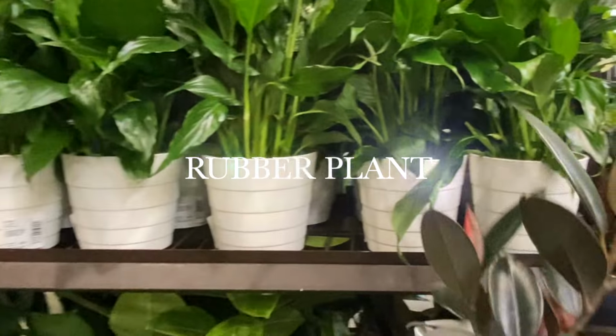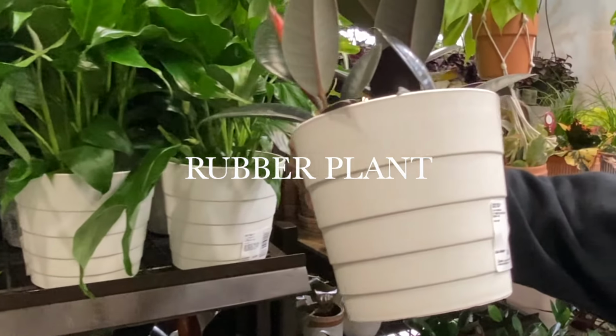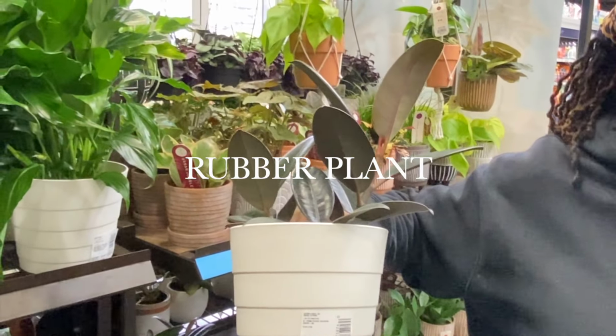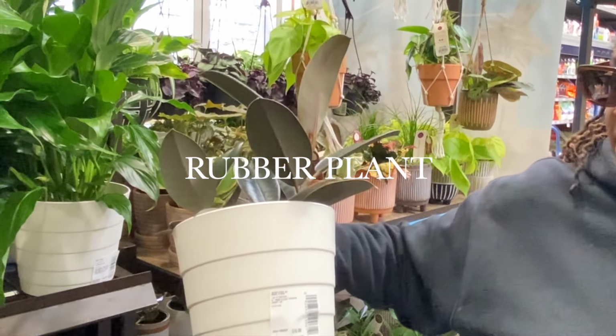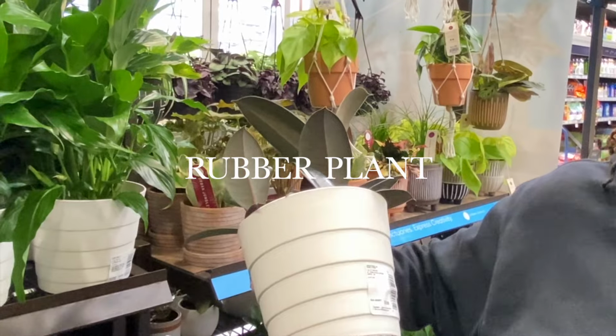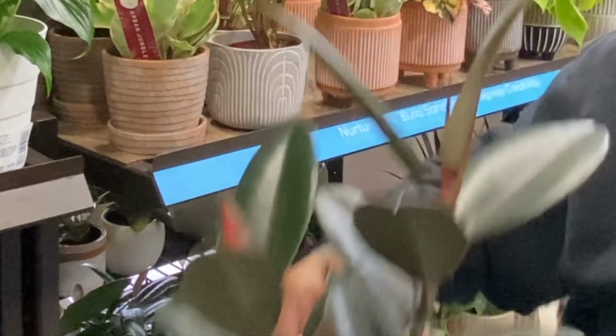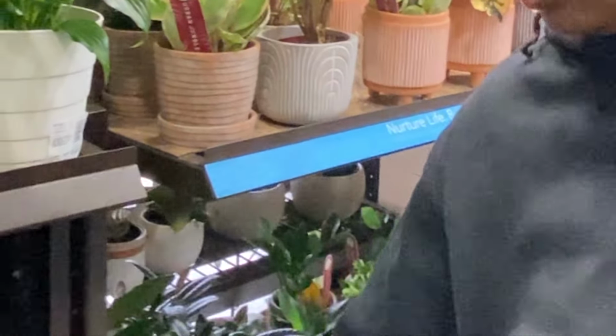Right here, we have the infamous robo tree, another one of my dream plants or wish list plants, which I probably should have bought one, but I don't know what the holdup is. But this is only $16.98. I will get this in my collection one day. I just need to be ready for it. Not sure what's the holdup, but I love robo trees.